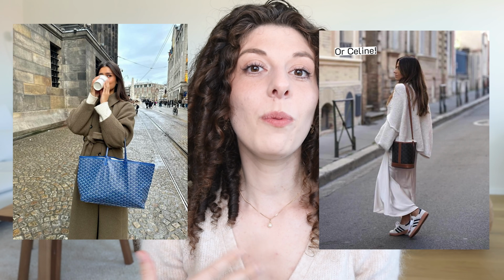If you love Louis Vuitton, then you should rather go for a very timeless design, like with the Capucine, for example. And then if you really love monograms and those kind of patterns, then Goyard would be a really great brand as an alternative. Third thing that you would never see elegant ladies wear are branded jewelry stacks.